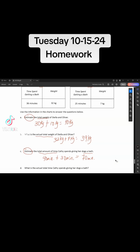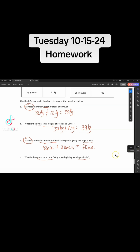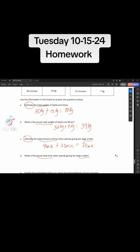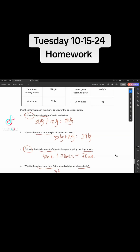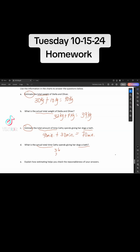D. D says, what is the actual total time Kathy spends giving her dogs a bath? So they want the actual total time that she spends giving her dogs a bath. Okay, so the actual time. I'm going to take the real time they used. So 36 minutes for Stella and 25 minutes for Oliver. And I add it. 61. So it's 61 minutes.